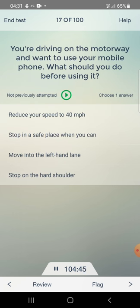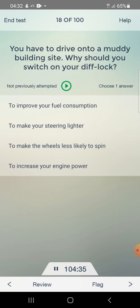You are driving on the motorway and want to use your mobile phone. What should you do before using it? Stop in a safe place when you can. You have to drive onto a muddy building site. Why should you switch on your diff lock? Yes, third one, to make the wheels less likely to spin.